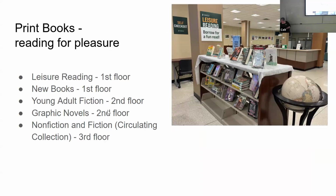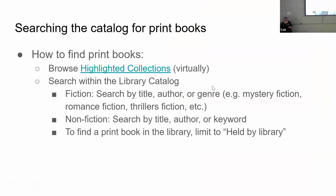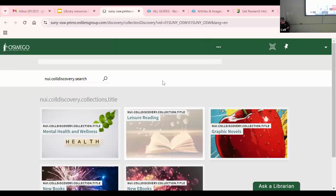Then of course we also have nonfiction and fiction in our circulating collection, which is located on the third floor. Now, the circulating collection items are not easy to browse because there are so many up there. So there are a couple of ways that you can find print books. First, we have highlighted collections in the catalog.